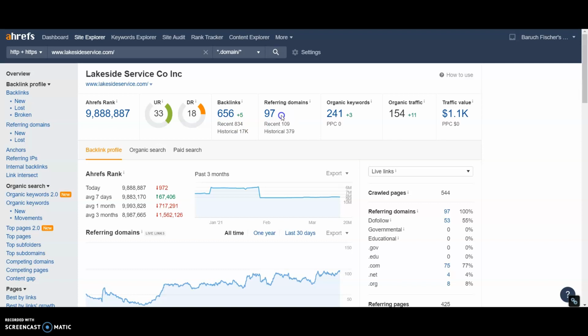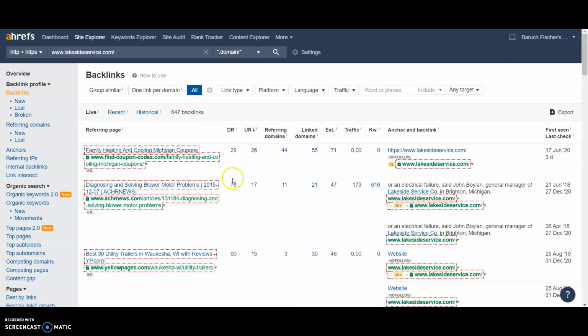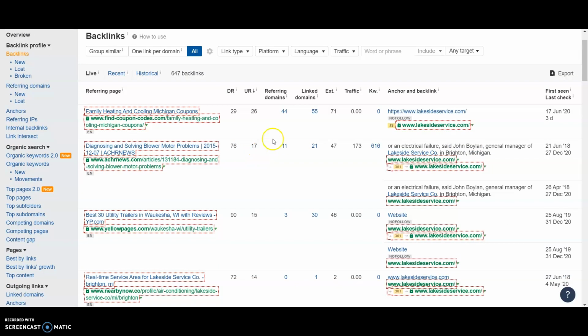But it tells you backlinks and referring domains. Those help a lot, as well as the UR and DR. You want to come in here and check out your competitors' backlinks, and you want to find high DR and UR, and you want to make sure it's relevant to your industry, so the HVAC industry. You don't want fast food linking back to you, because it just doesn't give you any strength, and it's just a waste of a backlink.